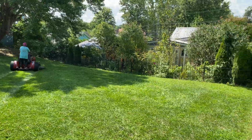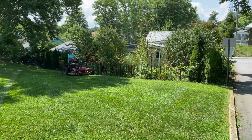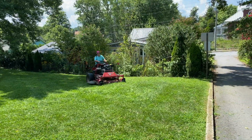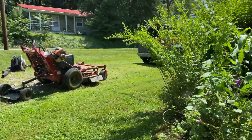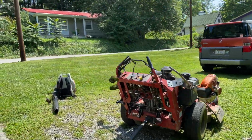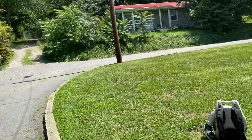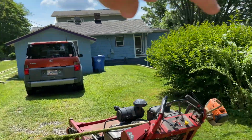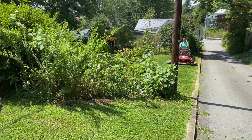You gotta be careful you don't shoot stuff into people's yards. So that's why sometimes you gotta mow taller grass this way. And then she'll go back. So done this part. We're gonna spray Roundup on everything next week, all along the roadway, in there, and all these bushes here. But let me go blow everything off.